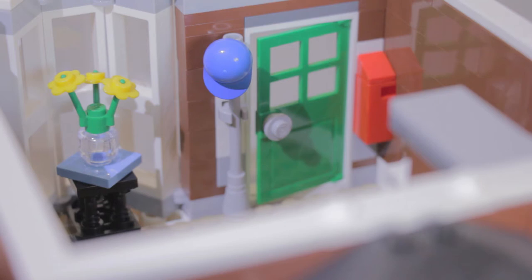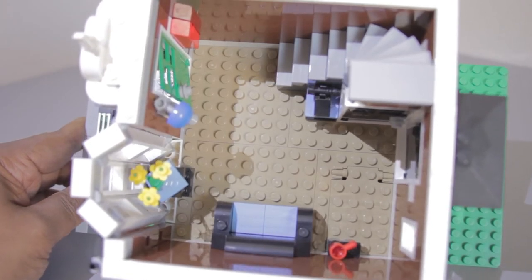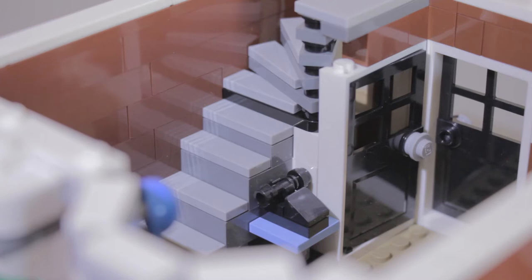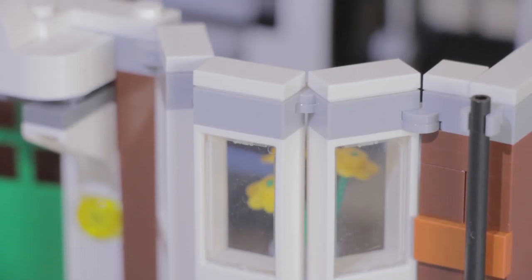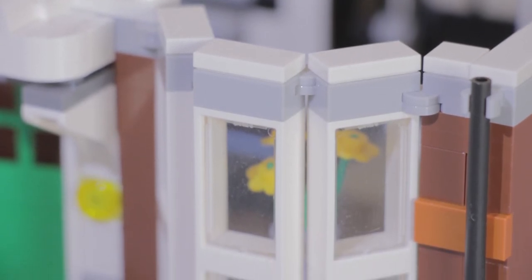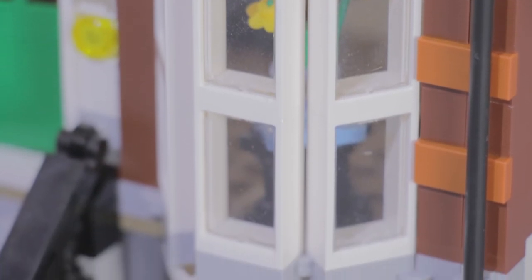They have the inside portion of the mailbox, which I thought was a nice little design to the outside. By the stairs, there's a little phone build, which I thought was really cool. And then under the stairs is actually a little bathroom. I love the use of the hinge pieces that allow the bay window to exist in the set. There will be no give or anything. It will be very secure.